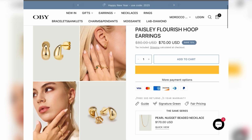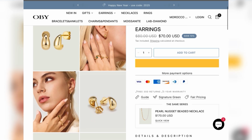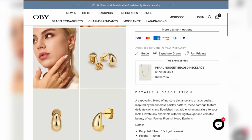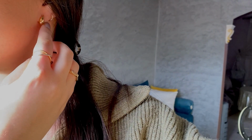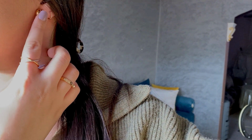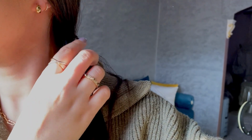The second piece is these stunning Paisley Flourish Hoop Earrings. Their design is inspired by classic Paisley patterns, and I'm sure you'll fall in love with them as much as I did. They're lightweight and super comfortable, perfect for daily wear.